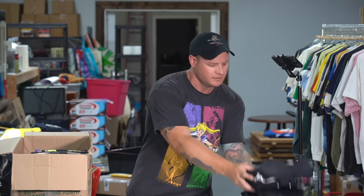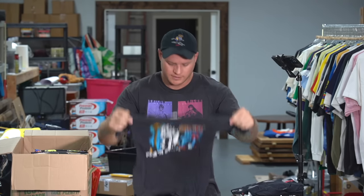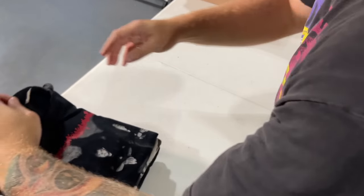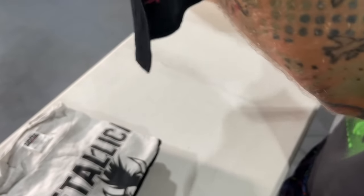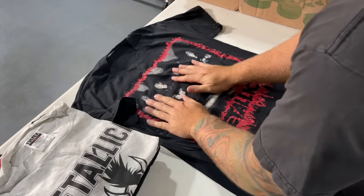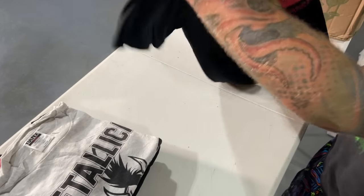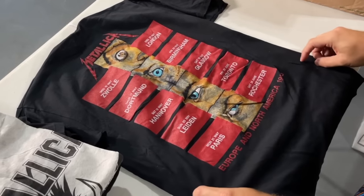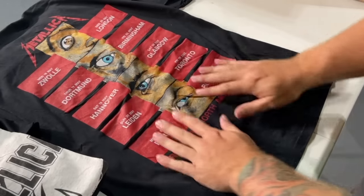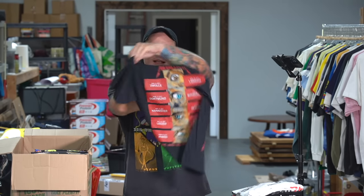What do we got? Jethro Tull. Jethro Tull, 70s? 78, 1978, Jethro Tull on tour. We've got a, wow, that's an old Metallica. Oh my gosh, that is insane. What tag is that on? On the sportswear tag, is this 80s? What's it say? It says 1990. Okay, 1990. Man, that felt older than that, but still really cool. Front and back Metallica piece.